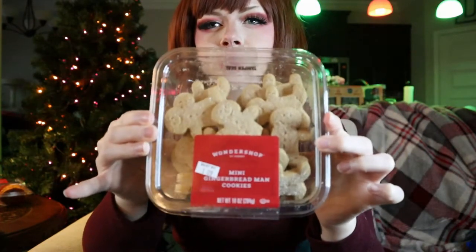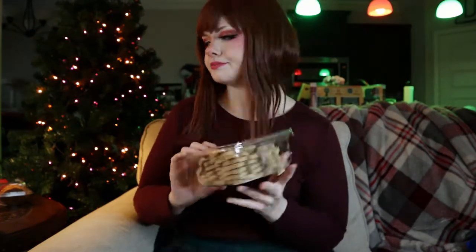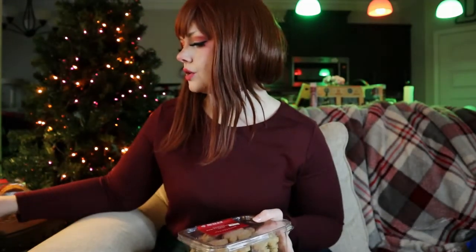Next, we're gonna be trying mini Gingerbread Man Cookies. And I believe that is Target brand, the bakery brand. Yeah, it says Target on it. These are cute. I was gonna grab one that was broken, but I wanted you guys to see what they look like. So they're cute. There's little like sugars on it. Here we go. I'm gonna eat his head.